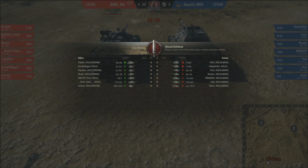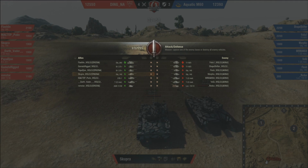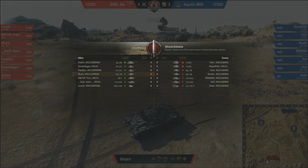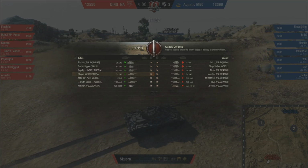Just do it. Ladies and gentlemen, Dingane, one more victory away from closing out the night. Let's see if Aquatic M60s can come back and tie it up. Let's get right into it and take a look at what we've got. Four tanks. Dingane with a 260, 225, or 2 bat shots, a 140, an STB, a T22, and an MX-1390. AM-60 with 2E5s, 2140s, 2T22s, and a Lorraine 51.